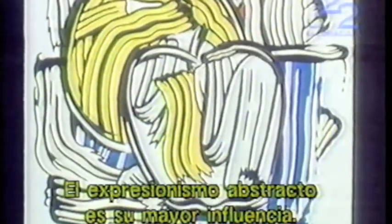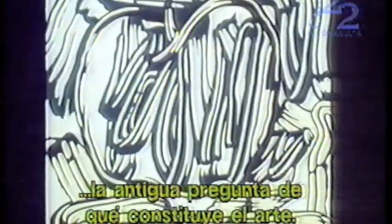Abstract expressionism is still the major influence, but converted into representational work. His reclaiming of art history has always had the purpose of finding ideas to rework in his own image and to investigate the age-old question of what constitutes art.